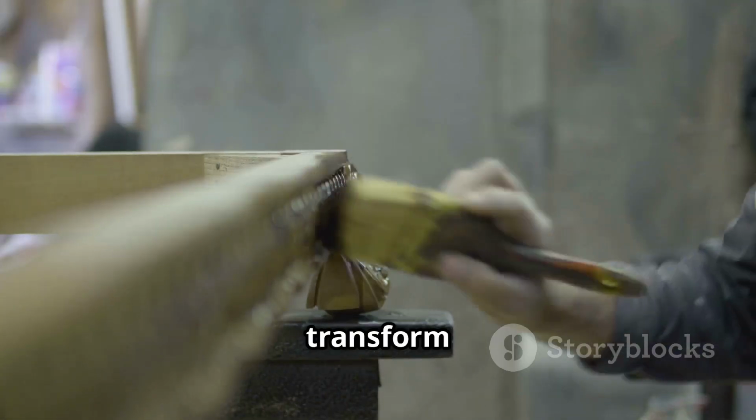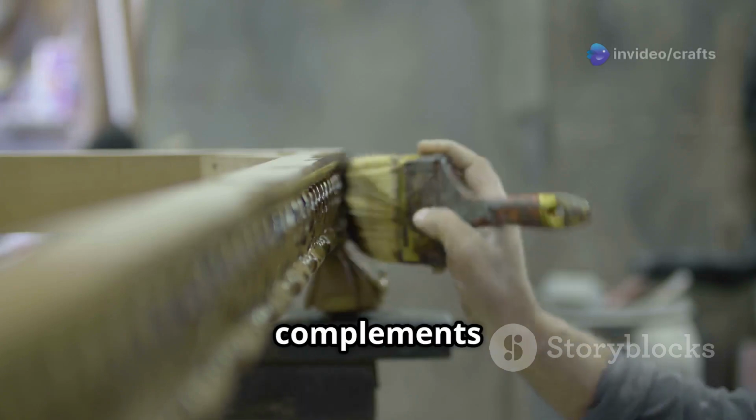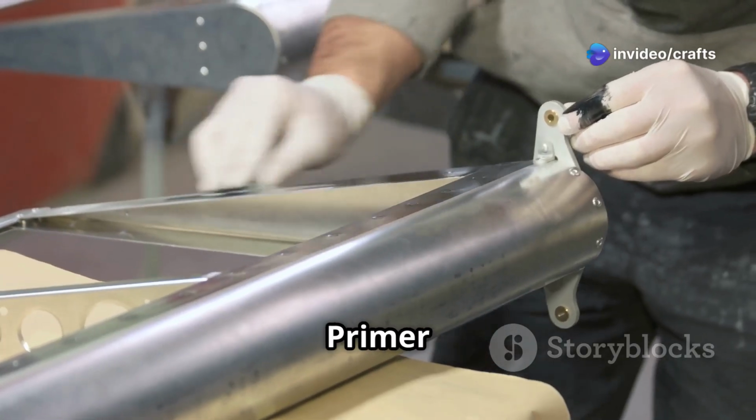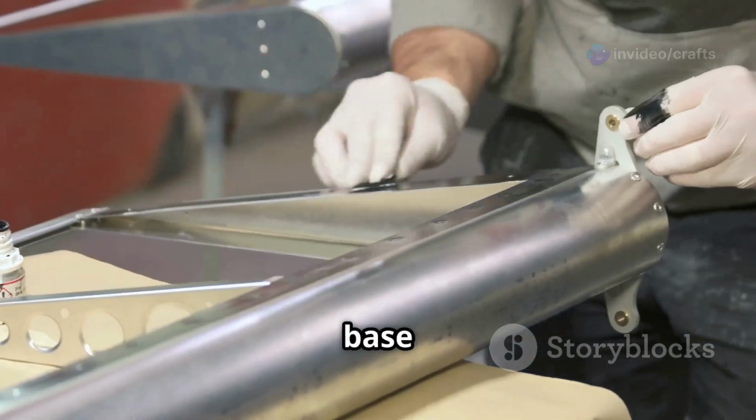Painting is a simple way to transform furniture. Choose a color that complements your decor and apply it evenly. Use primer for better paint adhesion. Primer helps to seal the wood and provides a good base for the paint.